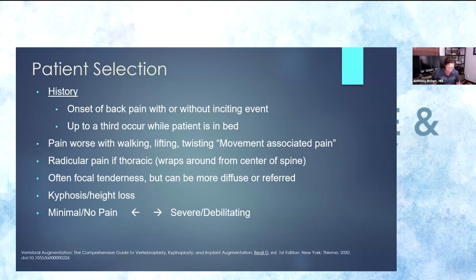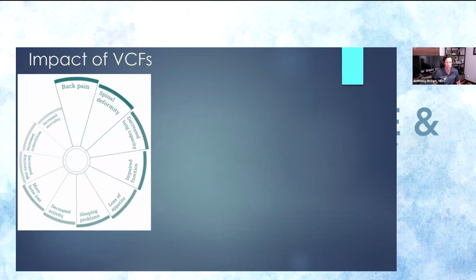One of the biggest things that I run into with my nurse practitioners is they said, "Oh, I pushed on the guy's back and he said it didn't hurt." So I don't think that the visibly present fracture on MRI is the problem in this patient, and that requires education. So in general, these patients can be sometimes a little bit confusing regarding their presentation, but we can nail down their pain pretty easily as far as patient selection goes.